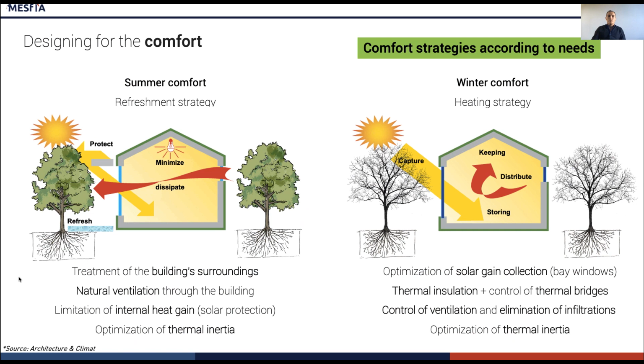Different strategies must be employed depending on the season of our climate. When the strategy is to cool the building, what is called summer comfort, four watchwords: cool and protect, minimize and dissipate the heat input. For this, it will be necessary to treat the building surroundings, use natural ventilation for the building, limit internal heat gain, use solar protection, and optimize thermal inertia.